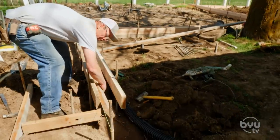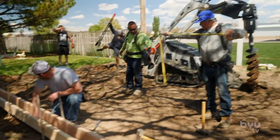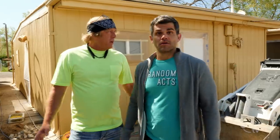The forms for the concrete are being laid down. We're still moving dirt around. It's time to pour concrete. We've got all the curbing set up around the back fence. We've got the curbing going around the play area. And then we've got the sidewalk going around the house to the meditation spot. So we're ready to rock and roll. Perfect. Let's pour some concrete. Let's do it.